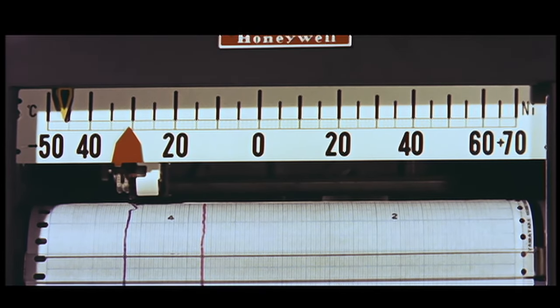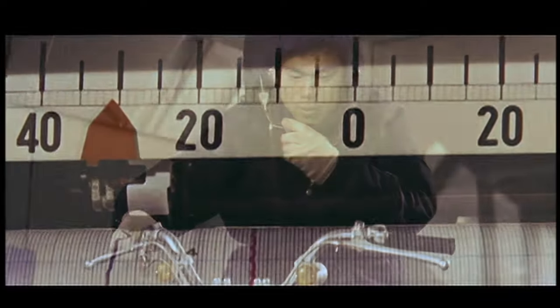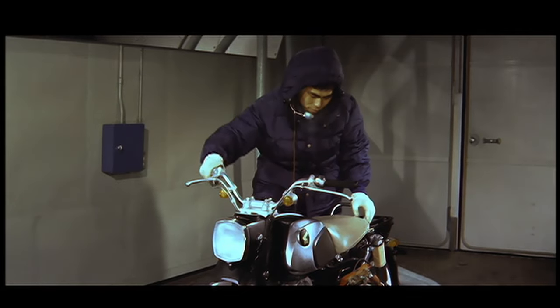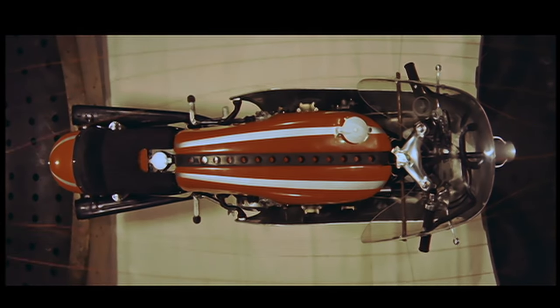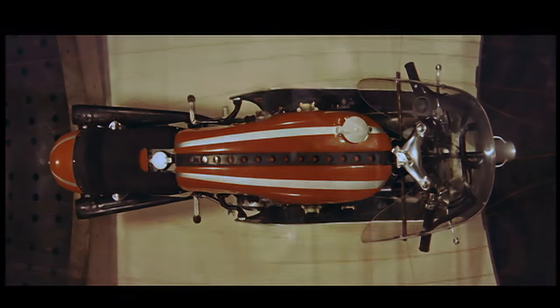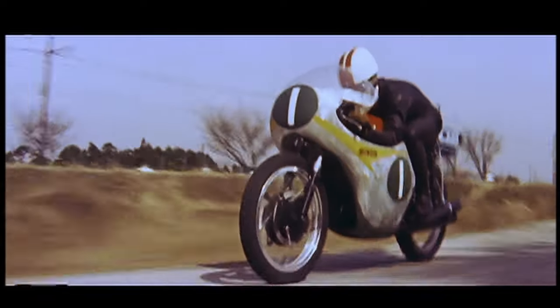In order to ensure a perfect starting in even the lowest temperatures, starting tests are conducted in a low temperature experimental room, the temperature of which can be dropped to 37 degrees below zero centigrade. The wind tunnel test. It puts new models through conditions equivalent to running at 120 miles per hour. Telemeter tests measure the efficiency of engines being run at high speed.